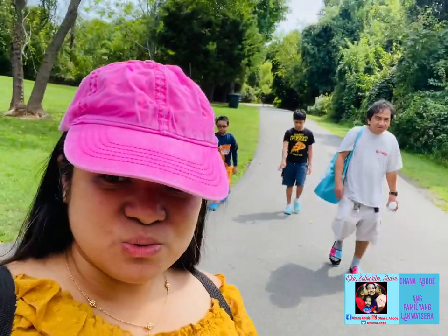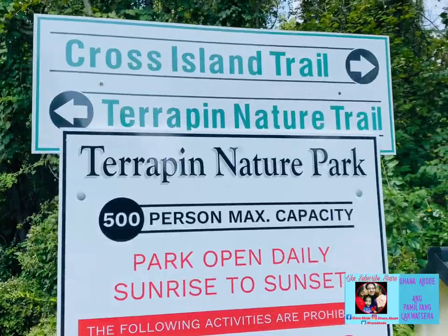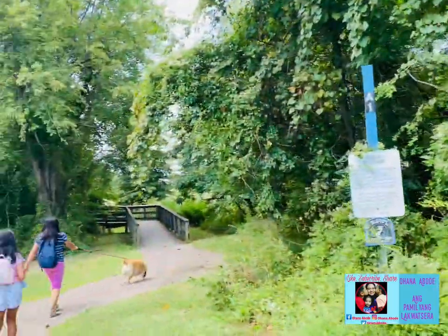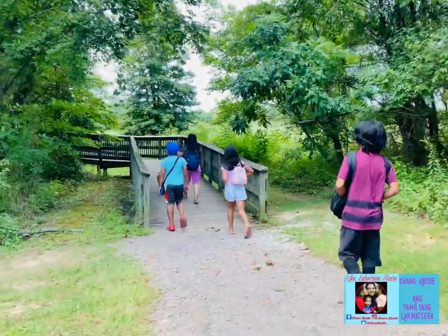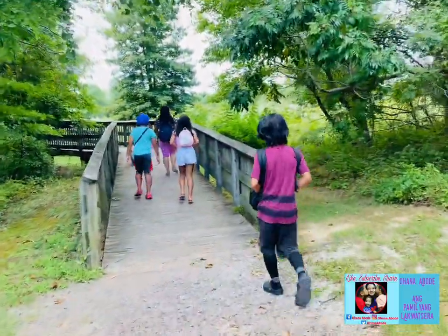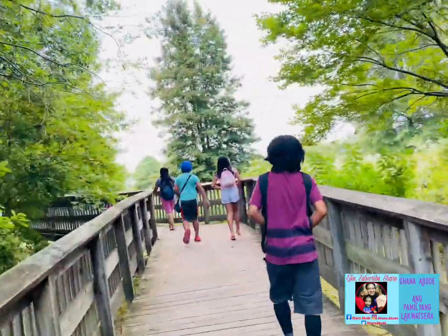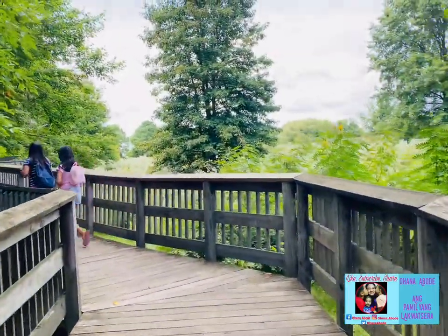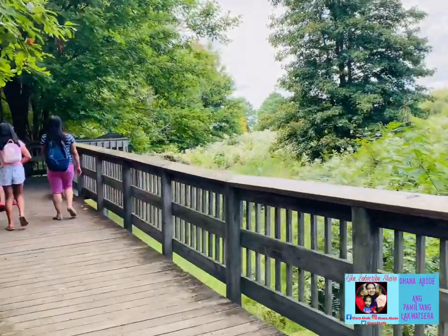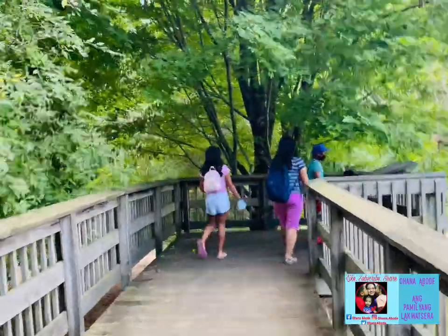Oh, there are two trails in here. One is Cross Island Trail and the other is Terrapin Nature Trail. We're going to take the Terrapin Nature Trail. This bridge says meadow restoration. Wow. It's just like a lookout, what you can find here.